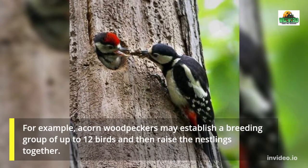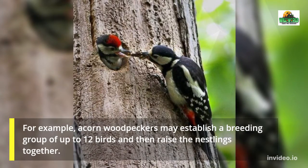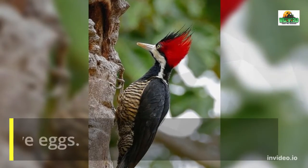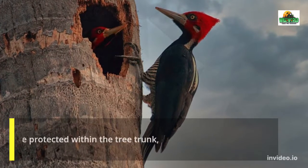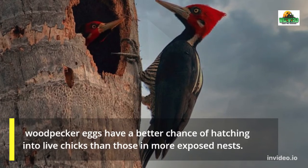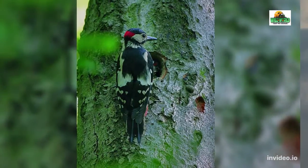For example, acorn woodpeckers may establish a breeding group of up to 12 birds and then raise the nestlings together. Females lay 2 to 5 eggs. Because they are protected within the tree trunk, woodpecker eggs have a better chance of hatching into live chicks than those in more exposed nests.